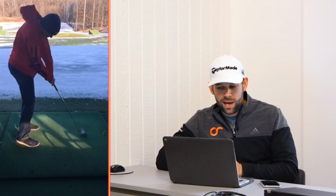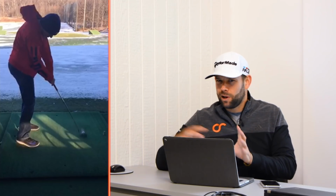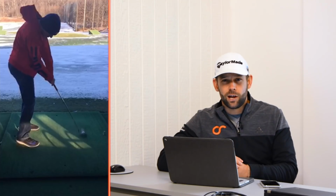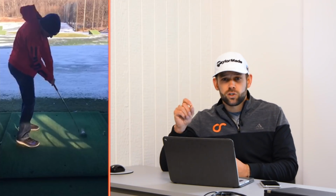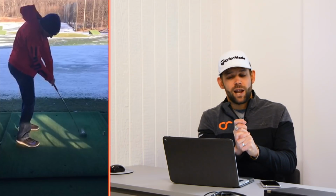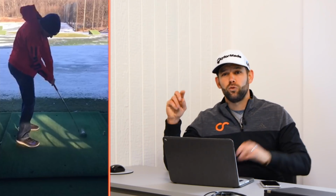You can see from this video here, it's very difficult for me to see how the hands are placed, with that kind of face on camera. Probably a bit more of a close-up on the hands would help, but there's a good chance that that grip is a little bit strong. So the difficulty with this golfer is if you give him that neutral grip or a more neutral grip, what's going to happen is that club face is going to get to the top in a more neutral position.